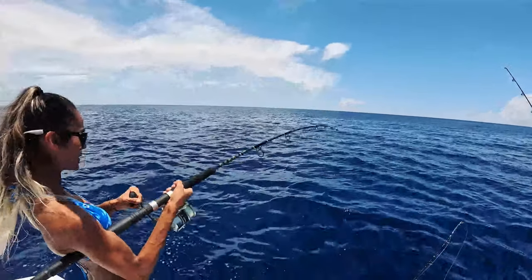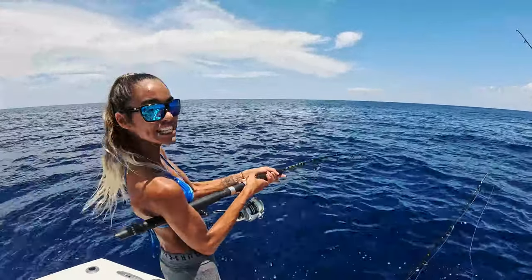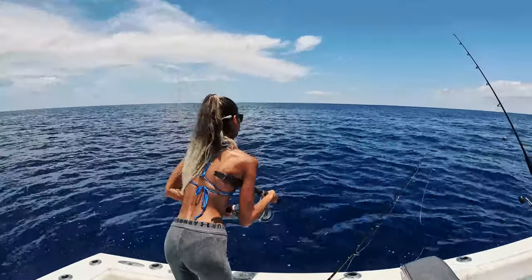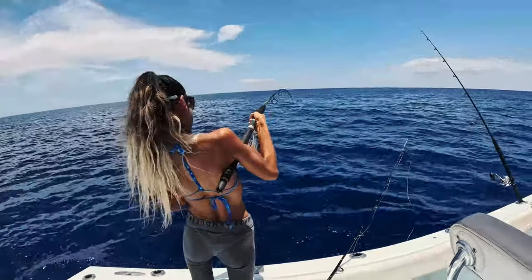That's some good eating right there. Some red. We on the red today. Exciting. We definitely on the red. Red grouper, red snapper.